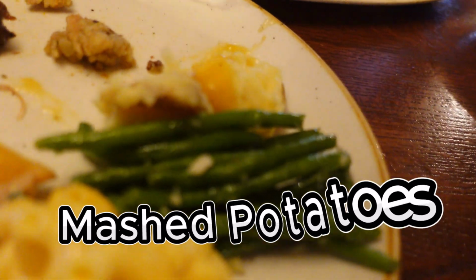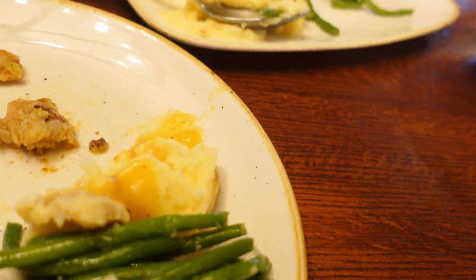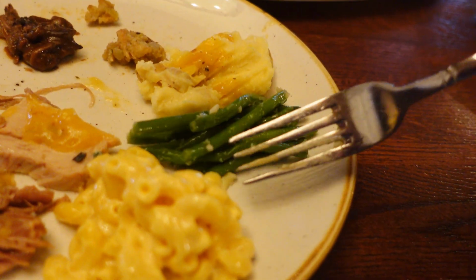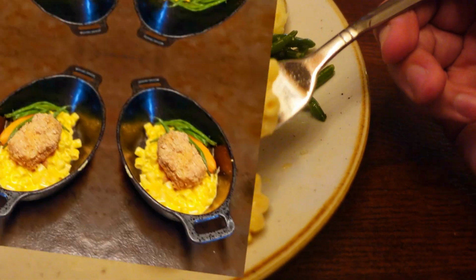All right, mashed potatoes. They're nice and whipped. They're definitely actual potatoes versus something powdered or whatever. I like them. Green beans are very salted, like briny almost. This is very salty. Yeah, very salted. Nice, crisp, fresh.